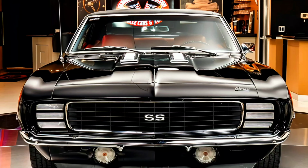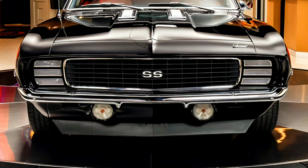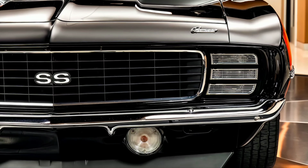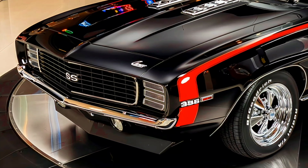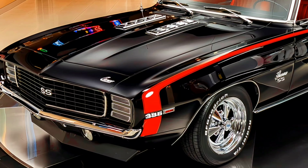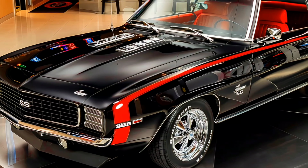The 1969 Chevrolet Camaro is an enduring symbol of American muscle car heritage. Vanguard Motor Sales has taken this classic beauty and given it a new lease on life, enhancing it with modern high-performance components while retaining its iconic charm. This build represents the perfect fusion of vintage elegance and contemporary engineering excellence.